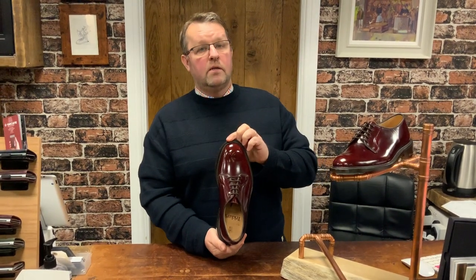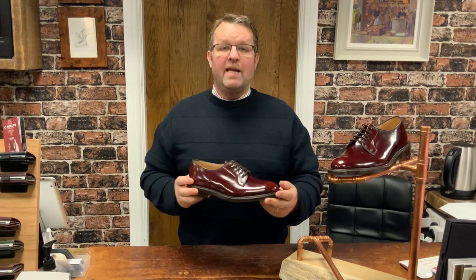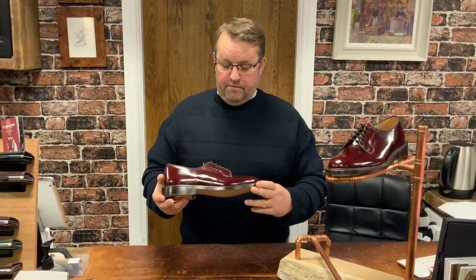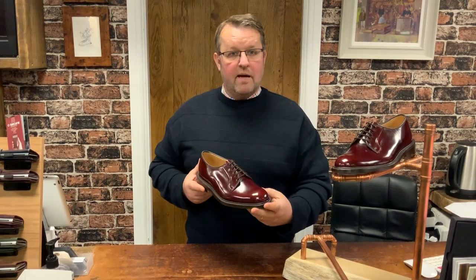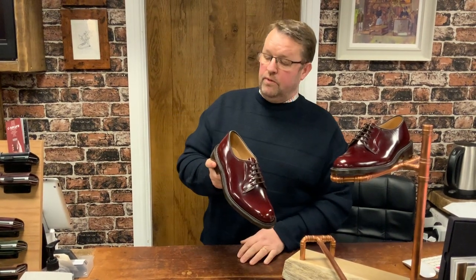And the colour, that gorgeous burgundy bookbinder, as Trickers call it. It's a corrected grain high shine leather. For you soul dancing movers and shakers, just in time for Christmas, this could be the shoe for you.